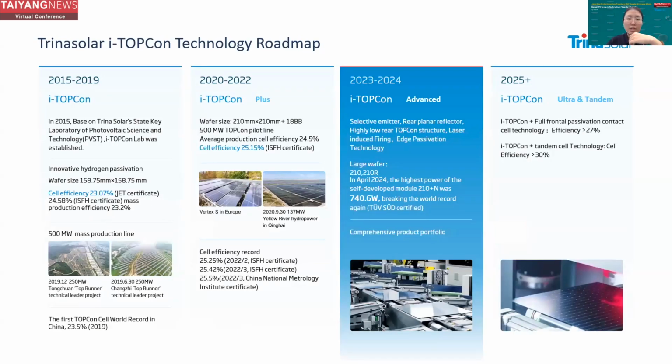Then we go to the technology roadmap. At this stage, Trinasolar is at i-TOPCon Advanced. To improve module efficiency, we add several technologies like the selective emitter and edge passivation technology. The good news is that in April 2024, the highest power of our self-developed 210 millimeter wafer module achieved 740.6 watts, and it breaks the watt record again.